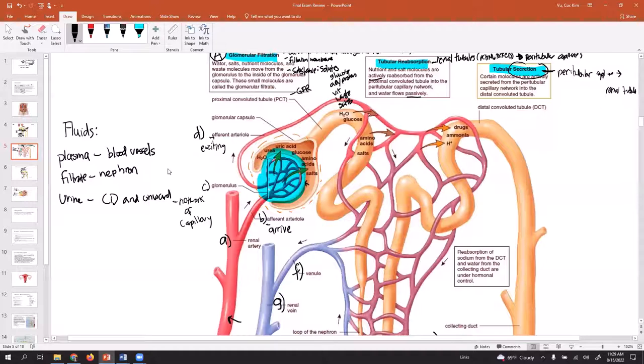Filtrate, and now it's plasma. Yes, you got it. You got it.